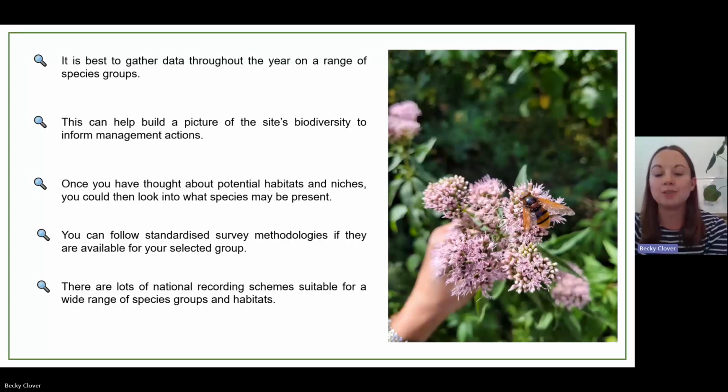Once you've thought about potential habitats and niches on your site, you can then look into what species might be present from each of these groups. And in order to do this, you could follow some standardized survey methodologies if they're available for your selected group. For example, there's lots of standard surveys for beginners for things like butterflies, amphibians, and birds. And there's lots of national recording schemes which provide identification guides, methodologies, and a data repository for your results.